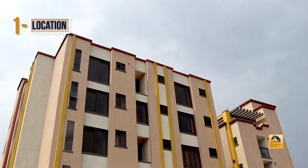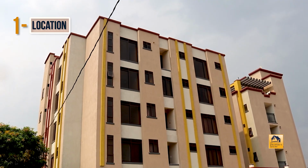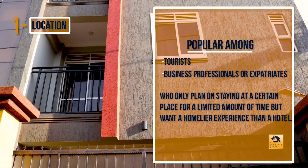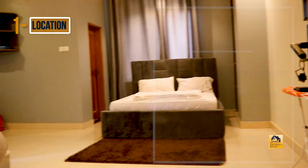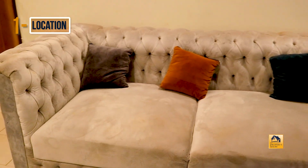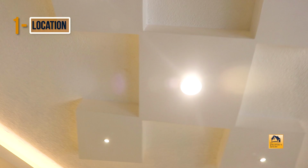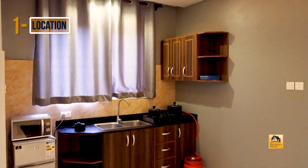Number 1, location. Renting furnished homes is extremely popular among people looking for short-term rentals such as tourists, business professionals, or expatriates who only plan on staying at a certain place for a limited amount of time but want a homely experience rather than a hotel. This makes the location of your furnished property crucial. Since you need to attract the guests, the ideal location should be in the city center. The good news is that although the city center is the most ideal location, other areas too can work because of the diversity of renters.